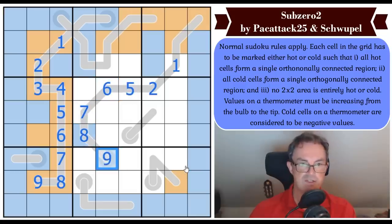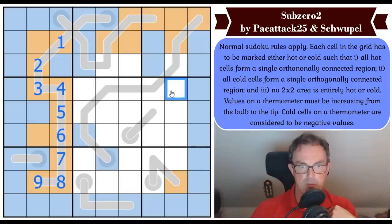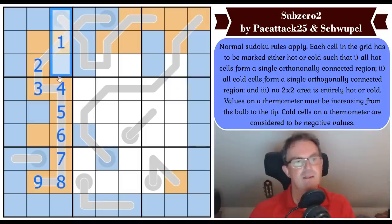Now, are there any clashes there? I don't think there are. So it is possible at this juncture for that to be blue, which is very surprising. Therefore, it probably is blue. That would make that hot. 2, Sudoku, where's 2 in column 3? It's got to go there.